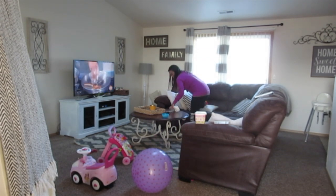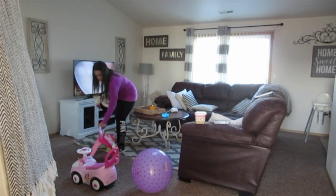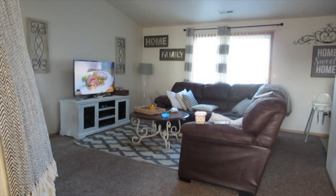So now I am working on the living room, picking up all of the girls' little toys and balls, and I'm going to dust again with the Method Wood for Good wood polish. I'm going to straighten up the couch and give it a quick vacuum.